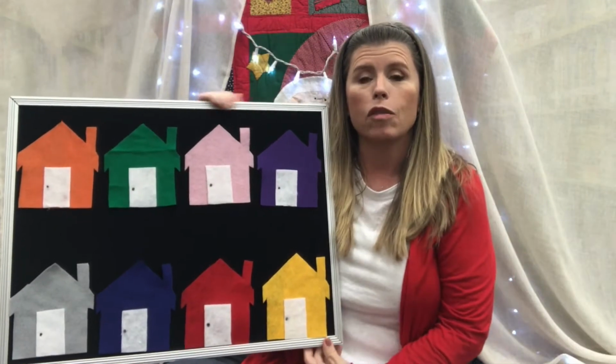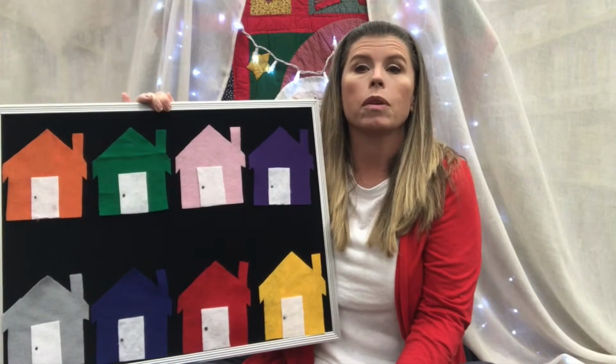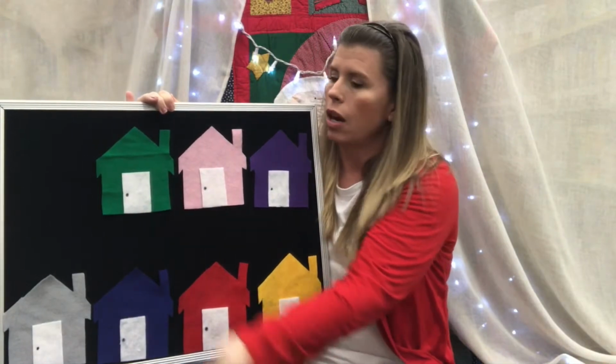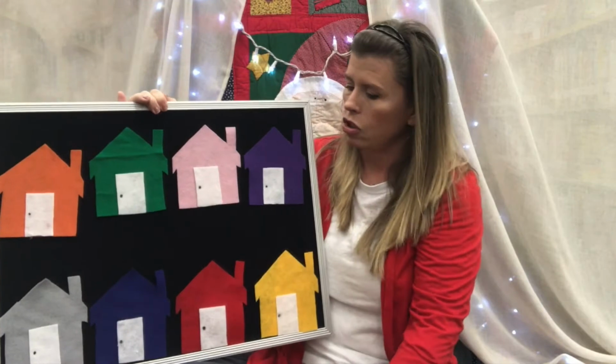So we're going to play Little Mouse. The way you play Little Mouse is you do this rhyme. Well, we would say, Little Mouse, are you in the orange house? And we would look and see if he's in orange, and he's not there. All right, so let's get started.